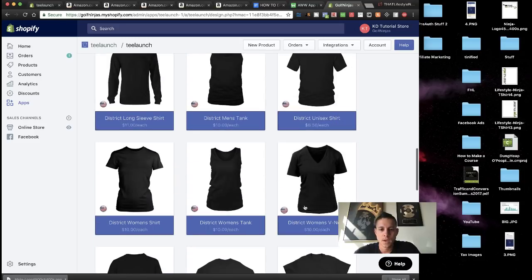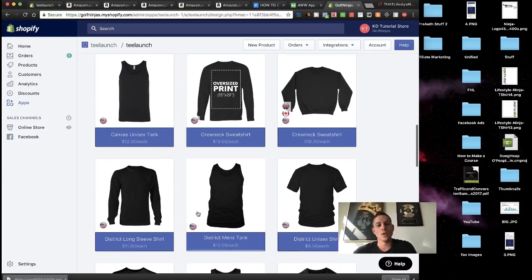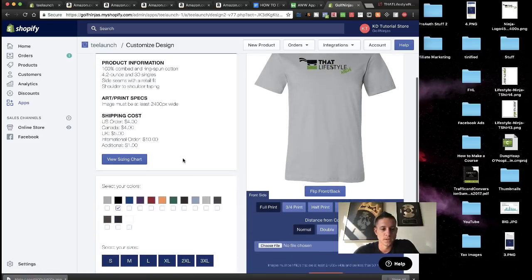So you click it. And then you come down to the bottom, and just so you guys can see, obviously, they have toddler shirts, they have long sleeves, they have sweatshirts, they have all types of stuff. They have unisex tank tops, all types of stuff that you can test out in your store because some things work better than others. But we're just going to talk about the t-shirts here. We're going to do black. You want to make sure that what you choose actually makes sense with the design you do.